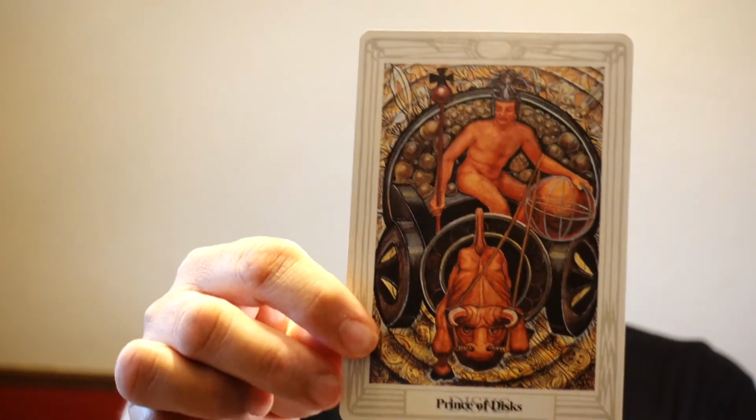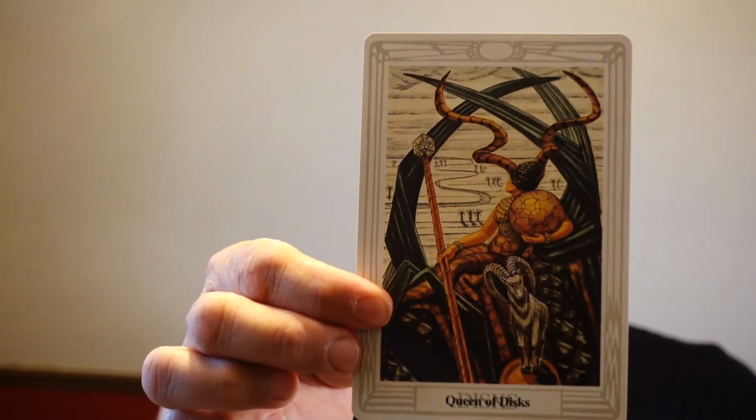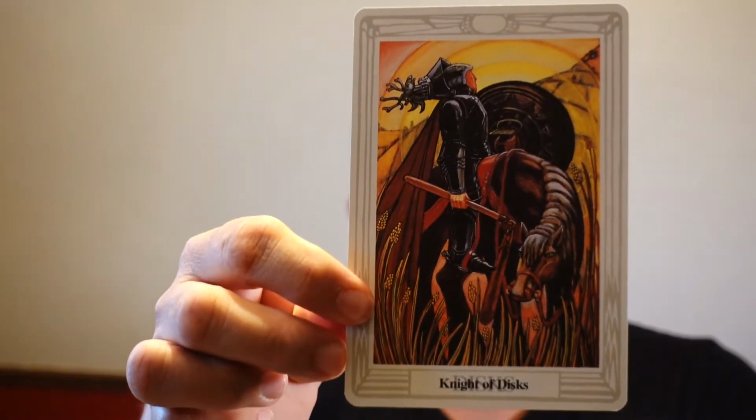And what you see here is that each of the princes is on a chariot. Queens are still the third. I love this queen, Queen of Discs. And then there's no king, it is the knight that reigns supreme on the deck. So if you're going to find a Thoth clone, you're going to look for a deck that has traditional numbering. You're also going to have a changed court card set.